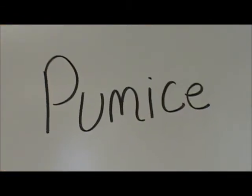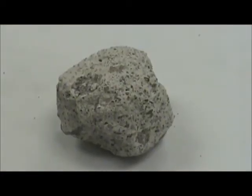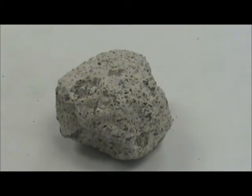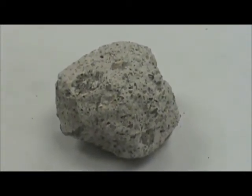Third in our tray is the rock pumice. Pumice is a lightweight, grayish-white igneous rock. It is incredibly cellular, so when you look at it, it has this frothy looking texture with lots and lots of holes in it.